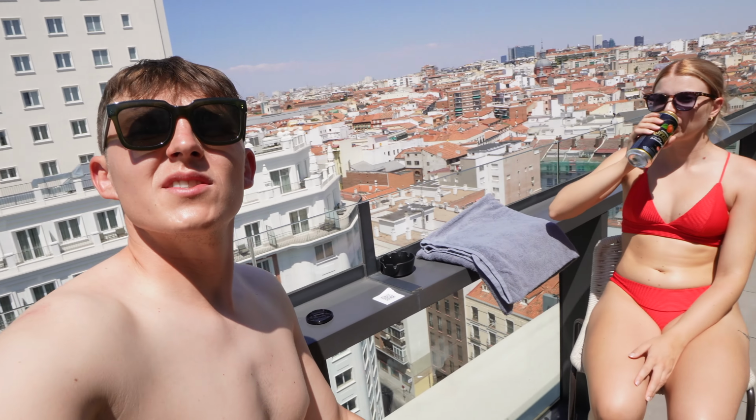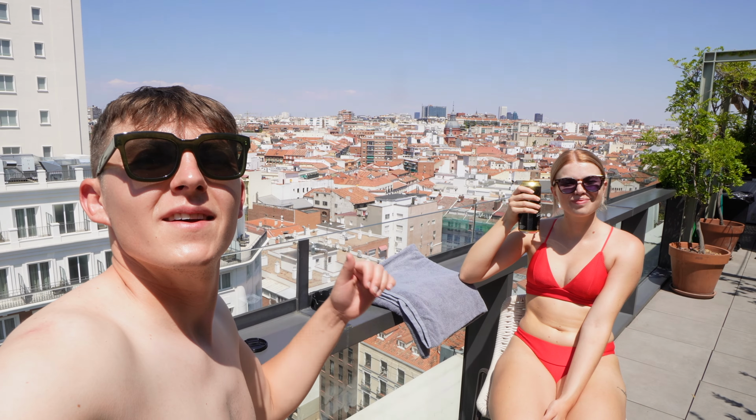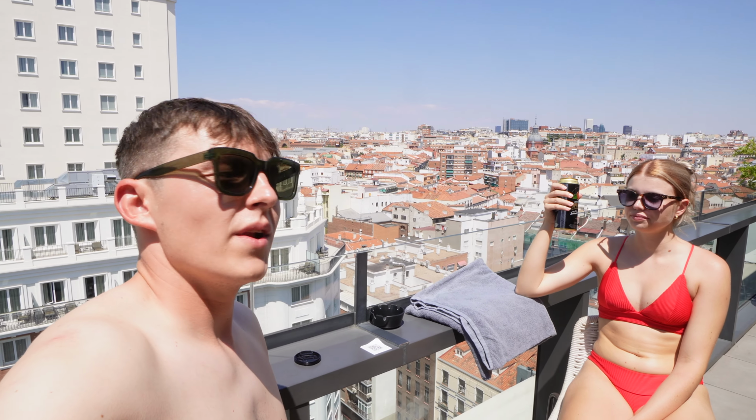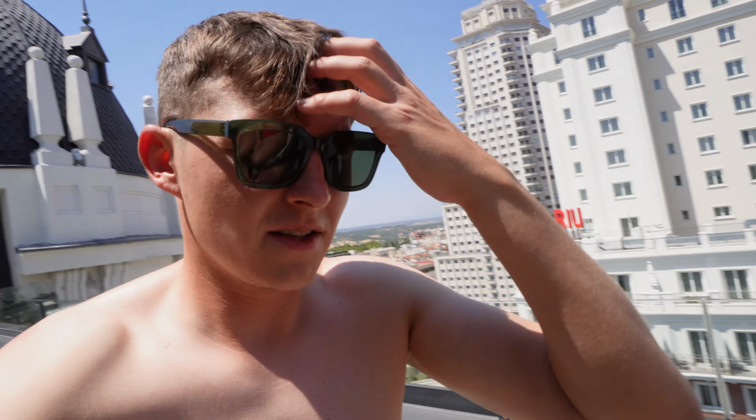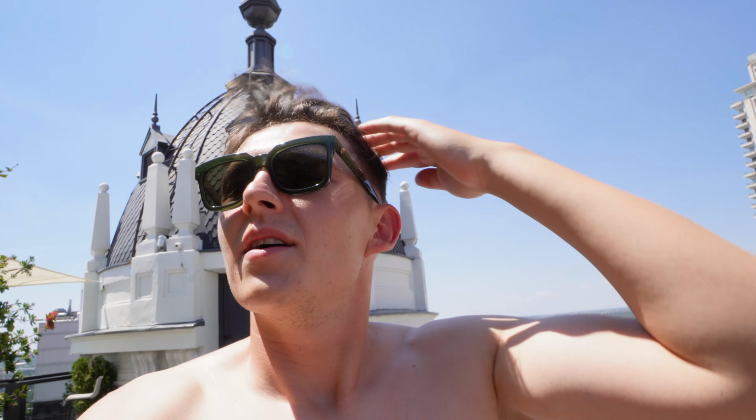After we spent half of the day exploring Madrid a little bit, we just bought ourselves a beer and are relaxing a little bit. We also got a pool, maybe we'll go in there later. Now it's a little bit busy, but it looks quite awesome.